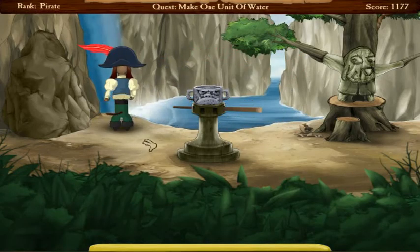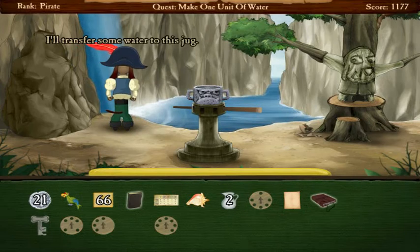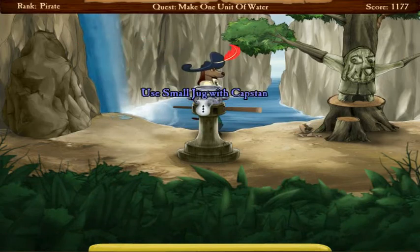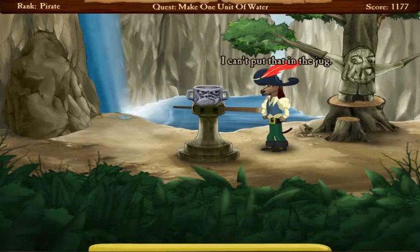I'll just fill this jug. I'll transfer some water to this jug. I can't put that in the jug.